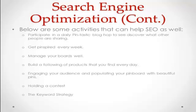Build a following of products that you find every day. Daily Gourmet does this. Not only are they selling products through their Pinterest profile, they also pin interesting finds and showcase ideas from investors from all over the world.